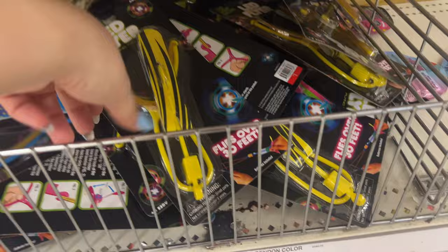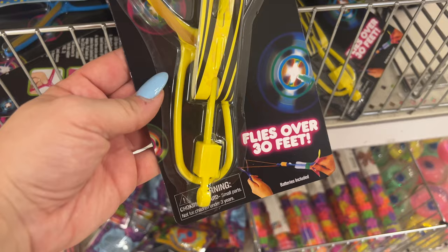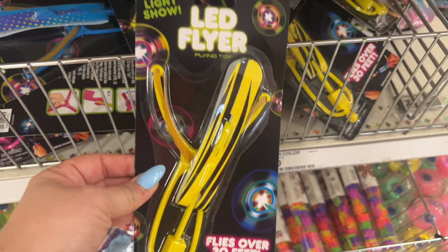And then down here they have these. Let's see. These are a buck too. The LED flyers for the children. Flies over 30 feet. I know even my boys love this stuff now. These are cool for a buck.